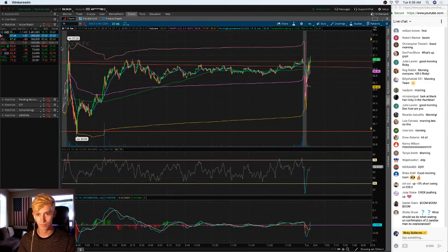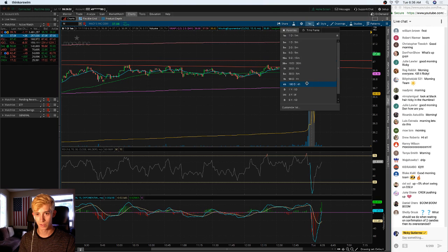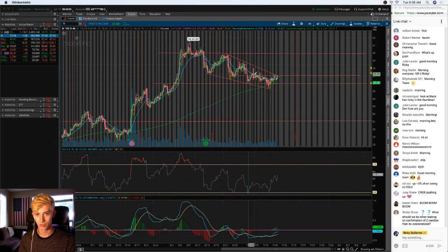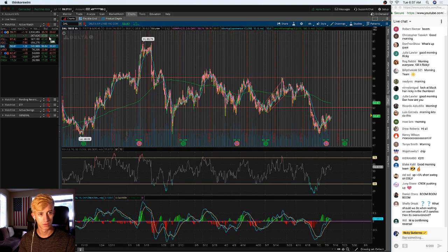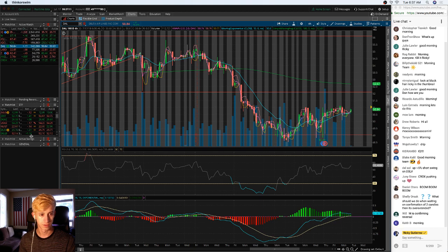Alright. Same thing with ticker symbol M. You guys can see this reversal pattern that it's trying to do right around this SMA line. No confirmation just yet. Let's see. GL still holding there. Let's check out the ETFs.